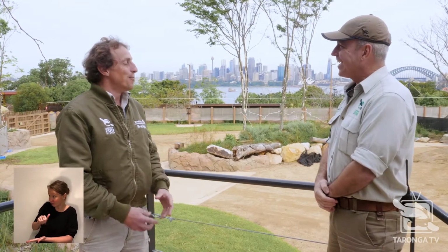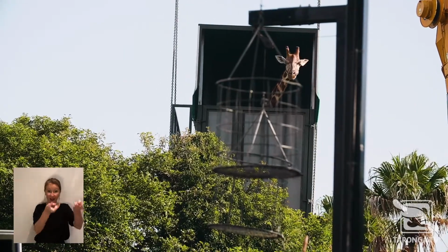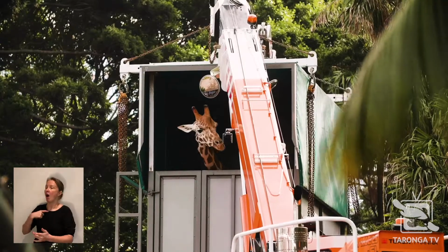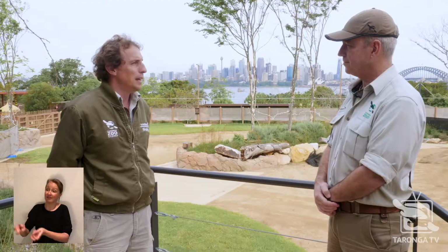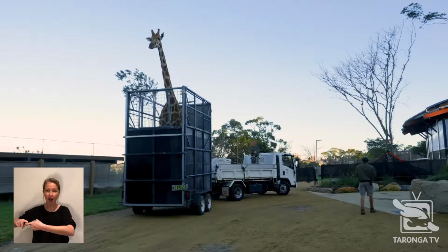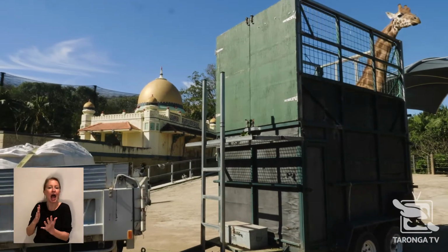Two years ago, we had cranes on site and the giraffes were put into crates, lifted out, and moved down the hill to temporary accommodation. Massive day. We tweaked it a little bit on the way up the hill. We had an oversized box trailer that we trained the giraffe into. We've been training them since they moved down, so coming up to 2 years, we've been training them to come back up the hill.